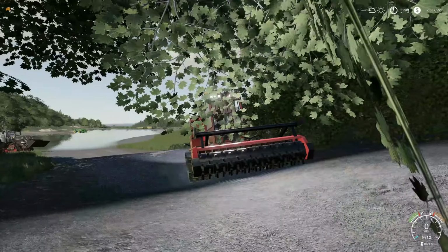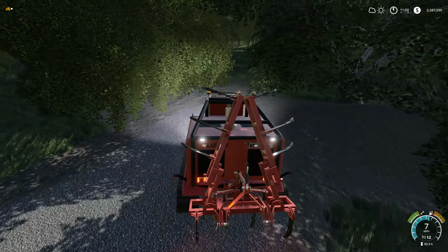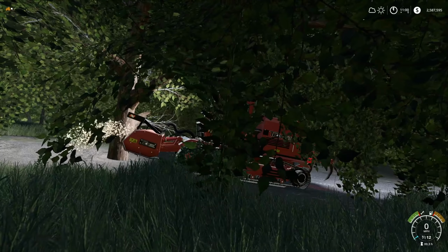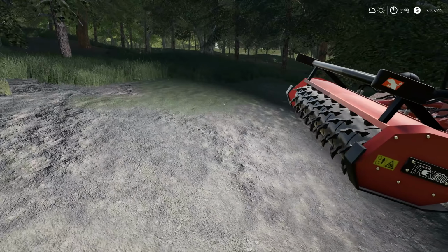Goodness. You know, I'm trying to decide if I want to take out this area right here or not. That's kind of fun to drive through right there. Yeah, we're going to have to do that. We're going to have to take these out. Take them out, baby. There we go. Got it. One thing is that tree was kind of interesting. Did it disappear? It did.